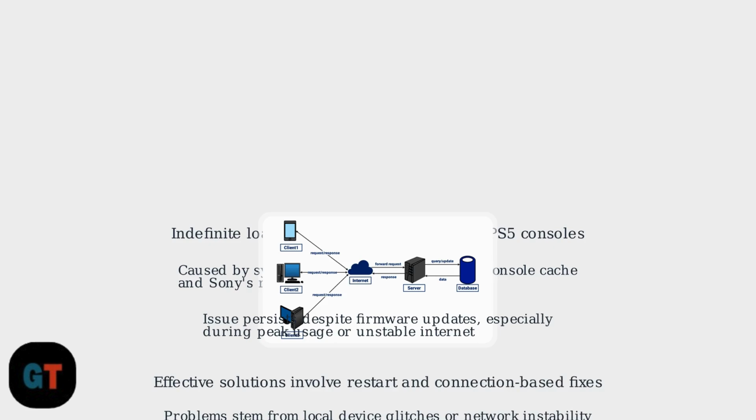It is crucial to understand that these problems are typically related to either local device glitches or network instability. This section will cover these initial fixes and the underlying reasons why they are effective, with approximately 70 to 80% of cases being resolved by these methods.